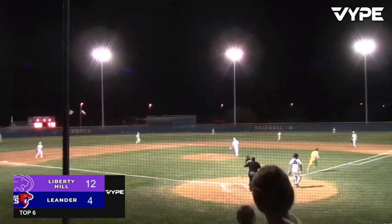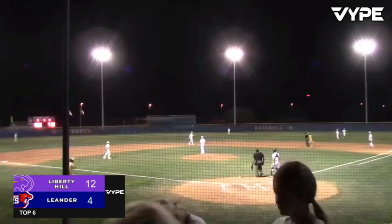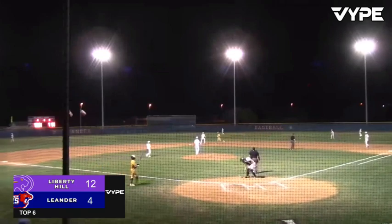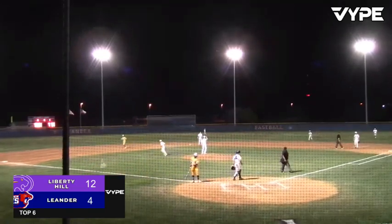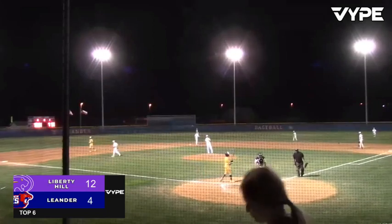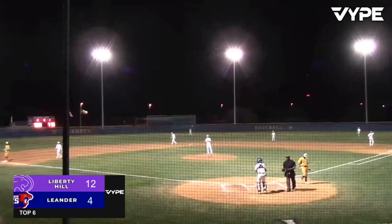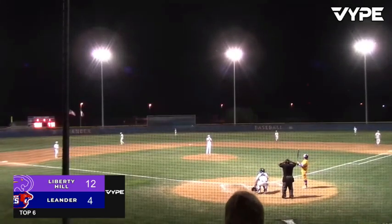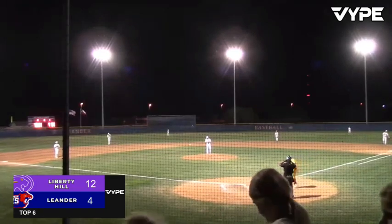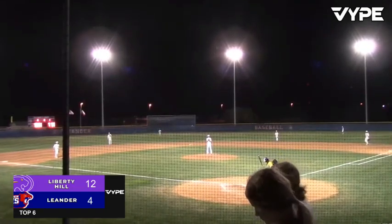Now a pop up there. The second baseman, Wentello, who makes the play. That was Garrett Neely. He swung at that first pitch. It is at third base, Evan Yoder, the senior number three, who has come in for Lucas Flores.